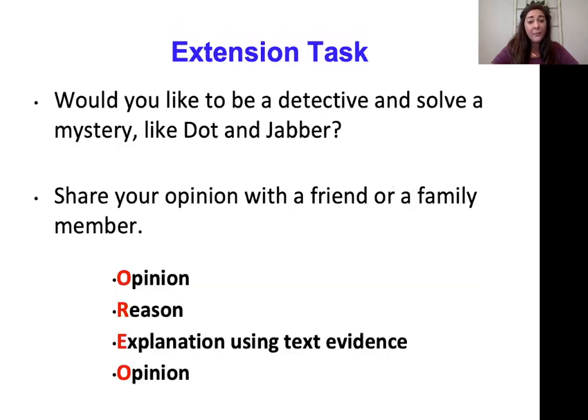Now, are you ready for a challenge? We've been talking all about being a good detective. Here's your opportunity to tell your opinion about being a good detective. Have you ever uncovered a mystery in the outdoors? Did you want to solve the mystery? Today, I challenge you to think about this question. Would you like to be a detective and solve a mystery like Dot and Jabber?